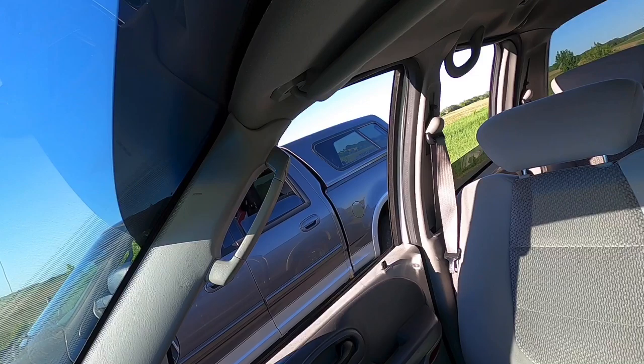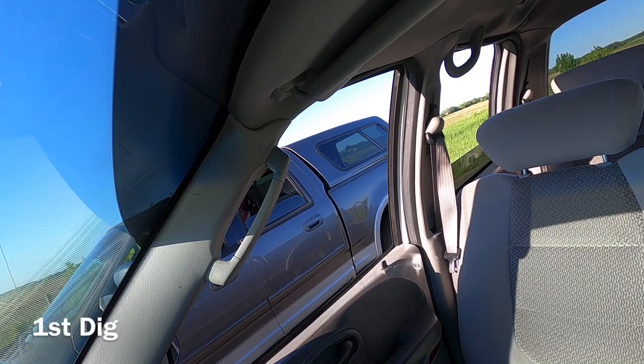Let's get them side by side and see what they'll do. I'll let you count it. One, two, three.